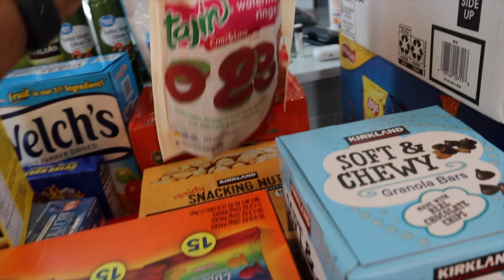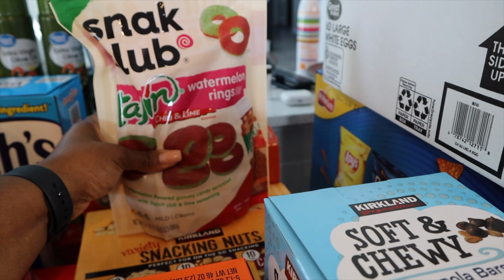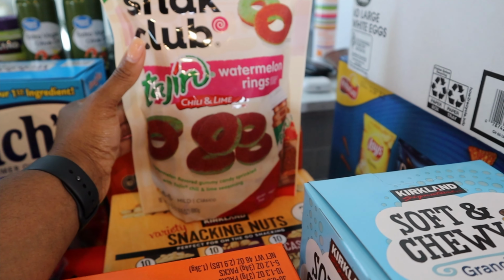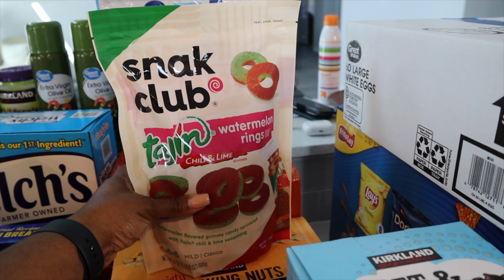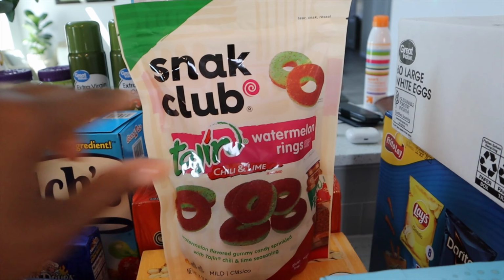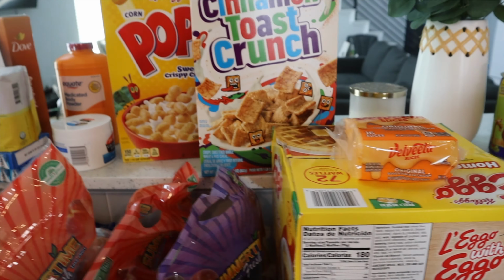Something that we could have probably done without is these watermelon rings. These are actually really good. Watermelon rings with tahini, like they actually taste really good. So if you like tahini or just want to try something different, then definitely try these out. You could get the smaller packs from like the grocery store as well because we've got them from HEB.